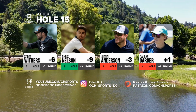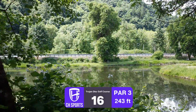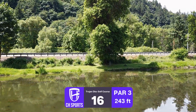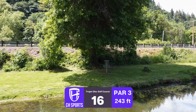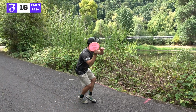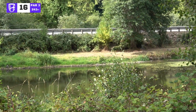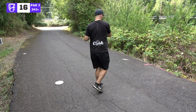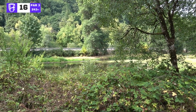As we move into hole 16, why don't you tell us about one of the feature holes here? So hole 16, 243 feet, almost plays like a pseudo island hole just because you're crossing water the entire time. This is definitely a must-get hole for pretty much the majority of the field, as it's the easiest hole on the course, averaging 2.42. You're pretty much going to throw a putter. It looks like Chris is actually going with a sidearm, but typically you'll see a lot of people throwing some kind of stable to straight putter on a little hyzer.